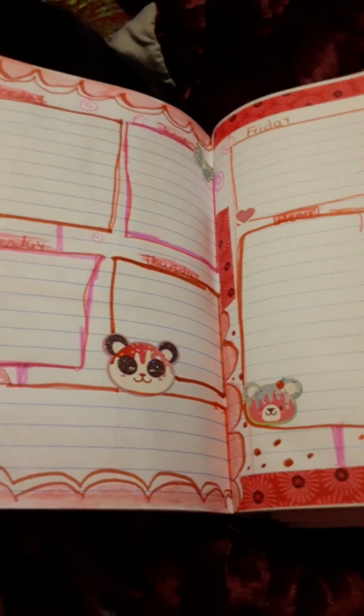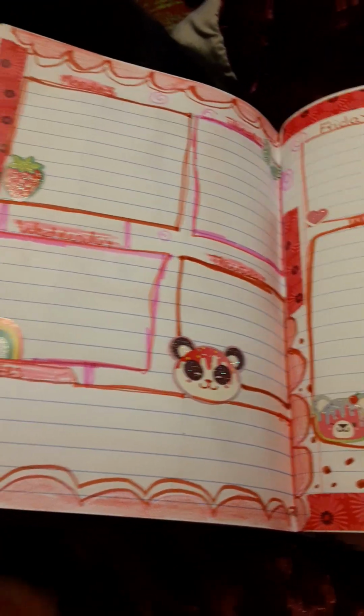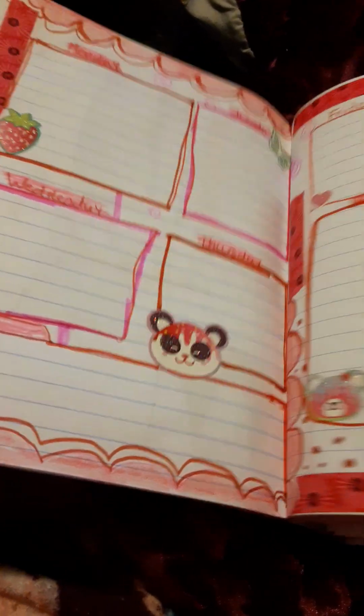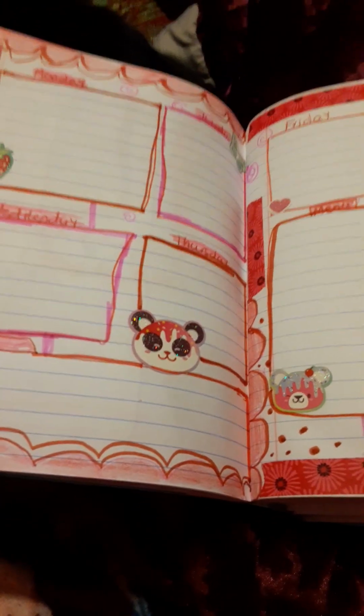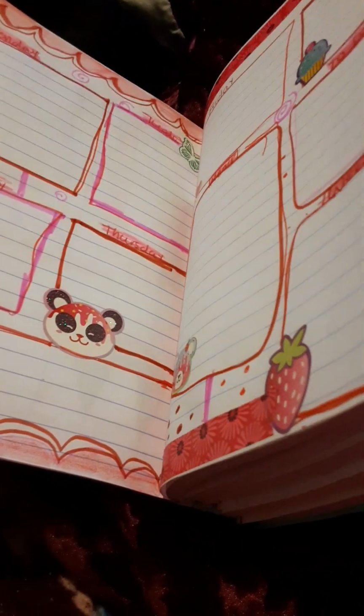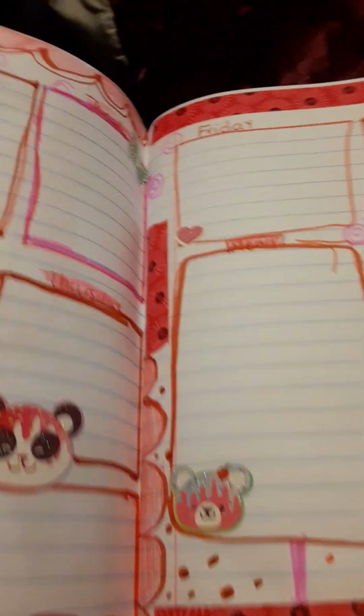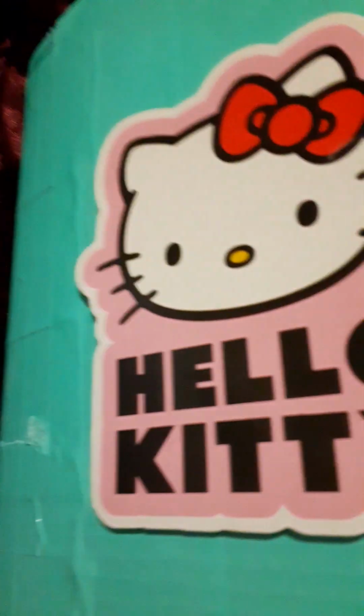So yeah, if you're in a planner funk, your planner's not working for you, literally this cost me $5, or with tax for all of it. 4 notebooks, the Dollar Tree. And what I use with it, hold on, let me show you.